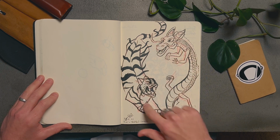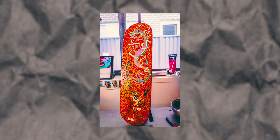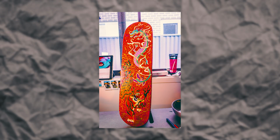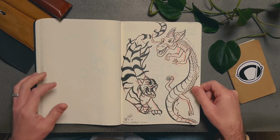So we've got the dragon here and we've got the tiger there. I'll put an image up of the final skateboard as well so you can see what that looks like. And that ended up on my daughter's wall. It was to keep her and her brother's room balanced.